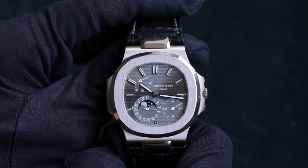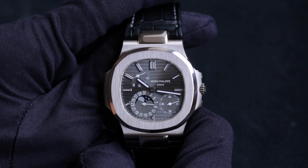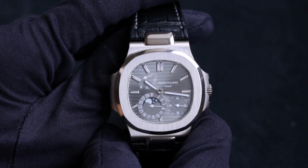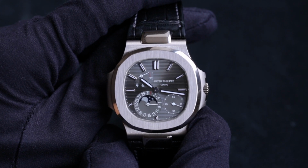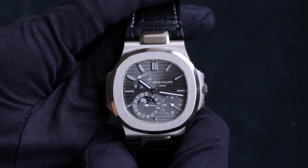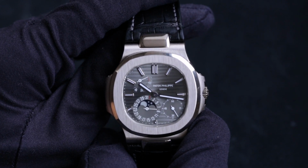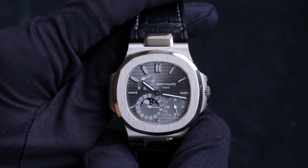So yeah, the only thing to watch out for is on white gold, because it is much softer, it can wear out much quicker than it can on steel, and therefore that brushed finish starts to become a little bit more of a smooth finish, which is not quite as attractive as those defined grains on the 5712 or any brush finish for that matter.